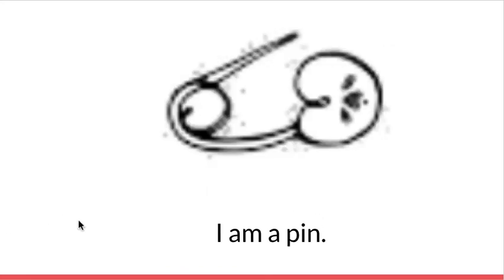How about this one? Do it with me. I am a. What vowel sound does this one make? I. Blend it together. P, i, n. Pin. Let's read it together for fluency. Ready? I am a pin.